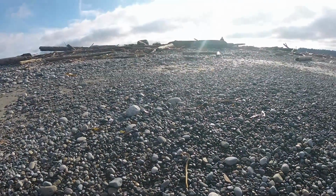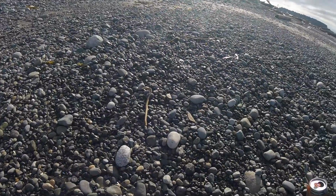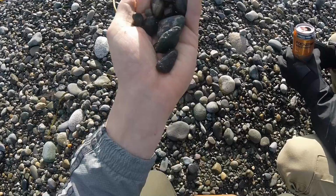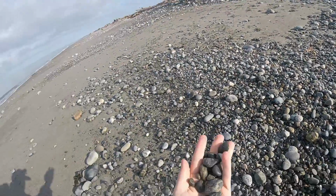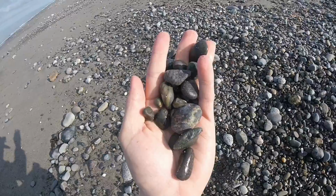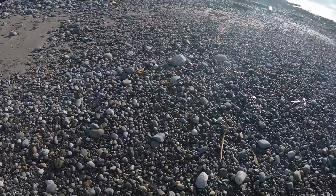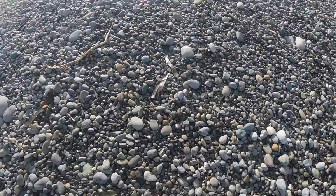That's what makes these beaches so much fun to go rock hounding on in the winters, because there's just so much variety of stuff to look through. That way, you get the rocks in the sun a little better and you can see. But that's what makes rock hounding in Washington so, speaking of.